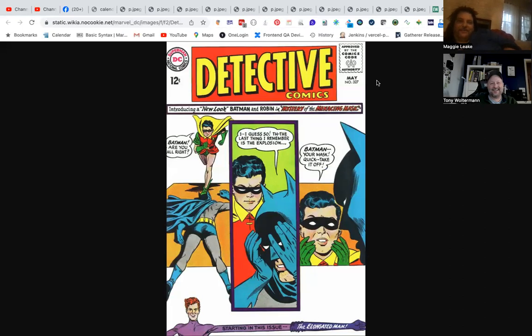Detective Comics number 327, which came out in 1962, was basically the new look for Batman. They did away with all the stupid stuff. In the issue before, he literally gets kidnapped by aliens. They did away with all the aliens, all the sci-fi, all the goofy costuming, all the goofy stuff, and focused entirely on making him a crime fighter.